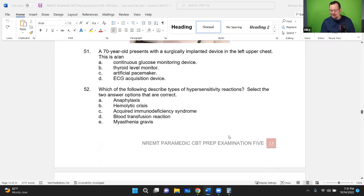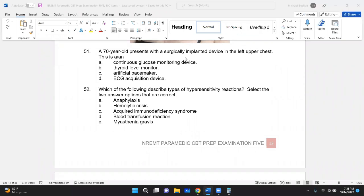Hide your magnets. Okay, number 52. Which of the following describes types of hypersensitivity reactions? Select 2 answers that are correct. I would say A and E. And D? No. D as in Delta is right, and A is right.